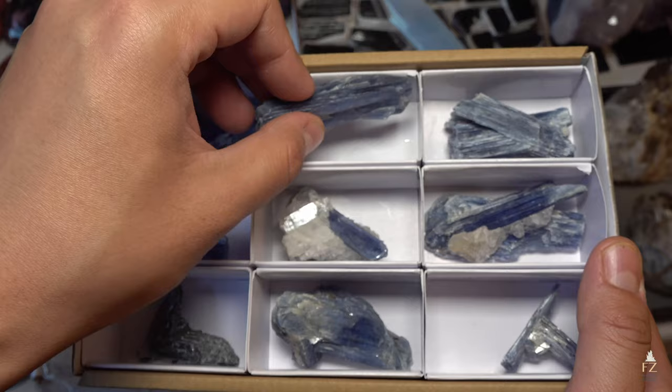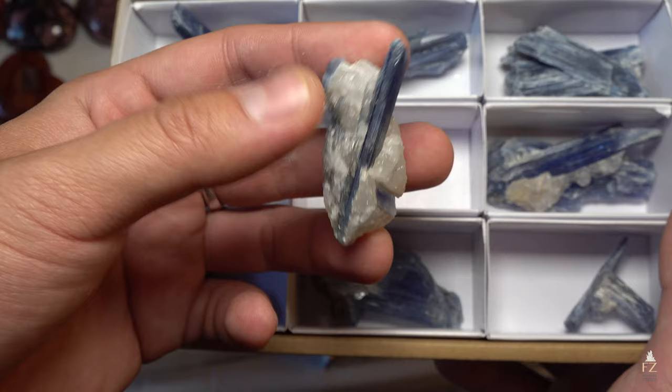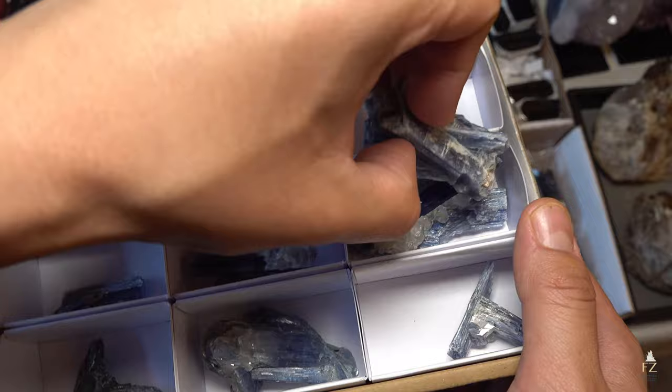Very great energy, very cleansing, good for the pineal. Look at that, this blue kyanite on quartz right there. See that? Little blade, fan blade, whatever you call it. Here's a really cool one. It's like an X. This is an overlapping X.